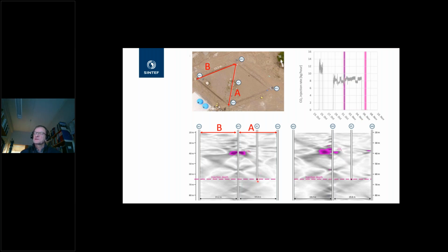What we see is, the CO2 is injected down here. We don't see any CO2 accumulation there, but we see CO2 accumulation around well M3, so around here, below a mud layer at 38 meters depth. And we also see that when we stop injecting CO2, the CO2 is still there, but it starts to migrate.